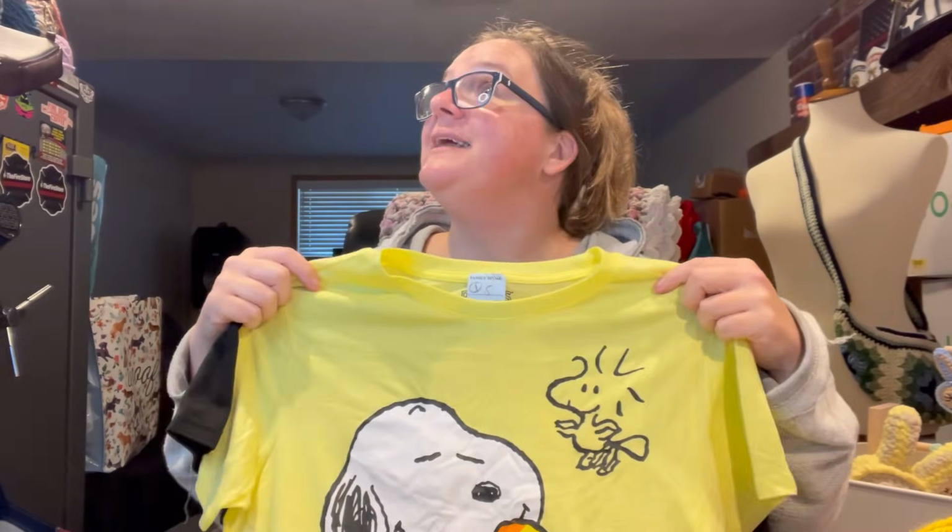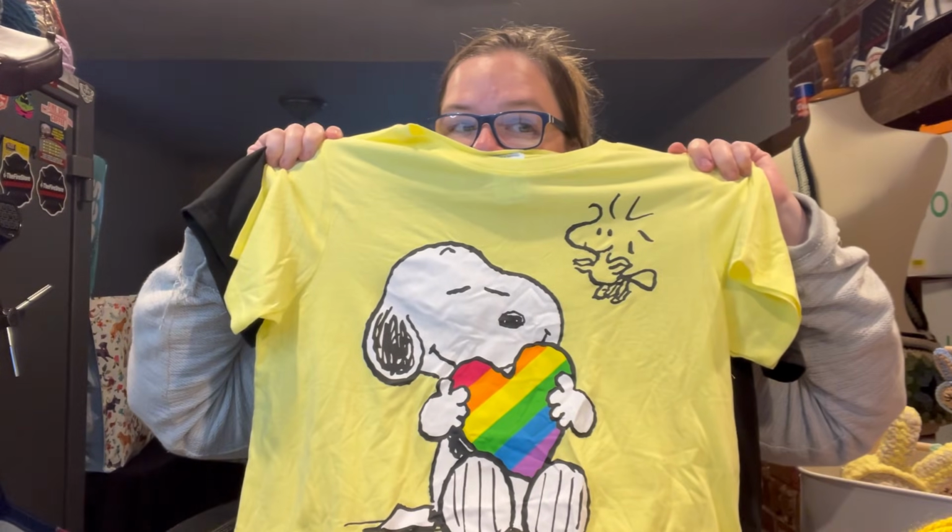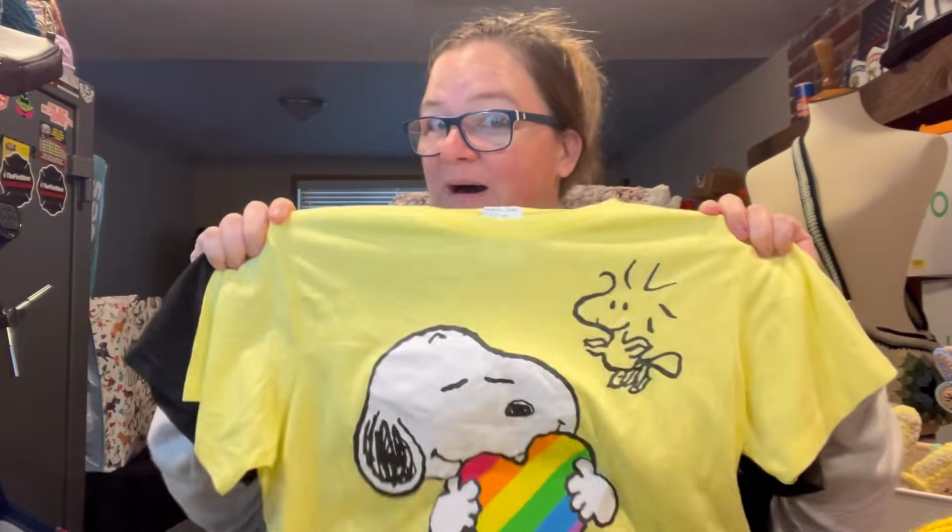Isn't he so cute? Okay, so if that one doesn't fit me, we'll probably put him in my Etsy shop. But I have the Big Twist Living rainbow yarn that I got before Joann's closed. And I think that would make some really fun sleeves on this. So I think that's what I'm gonna do with that one.